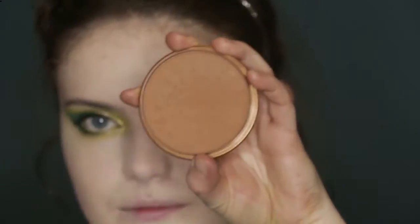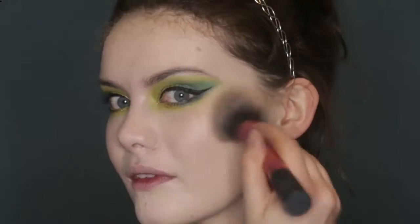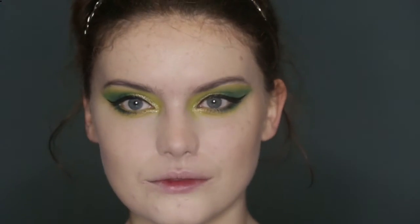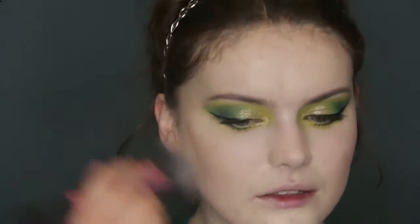Then for bronzer, I'm taking my Collection Bronze Glow. I haven't used this in a very long time and I wanted to make my skin look really bronzy, ready for the Samba look.